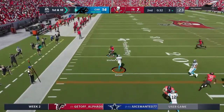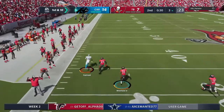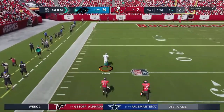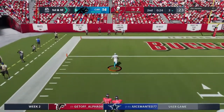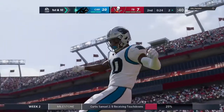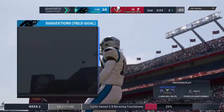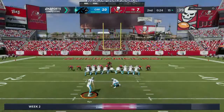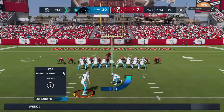Now Bridgewater, quick throw out wide to Samuel. He's got the lane, and there he goes. Touchdown, Carolina. Curtis Samuel, 97 yards. And the Panthers strike quickly here for 6 points.